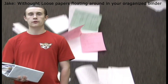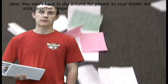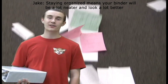Without loose papers floating around in your organized binder, all of your assignments will be kept securely. You won't have to dig around for your papers, so your binder will stay together a lot longer. Staying organized means your binder will be much neater and look a lot better.